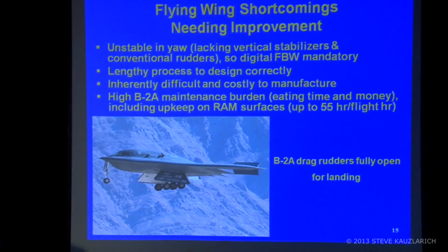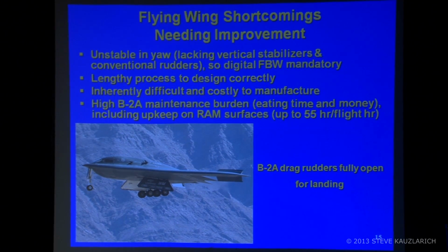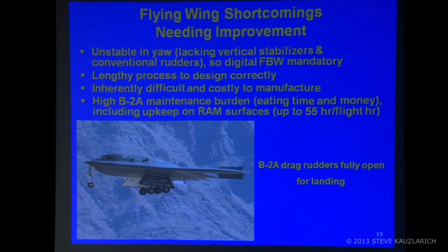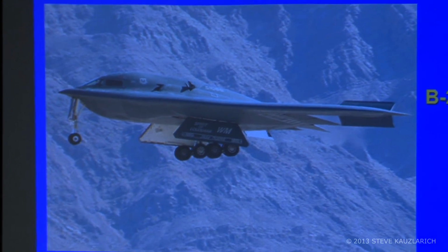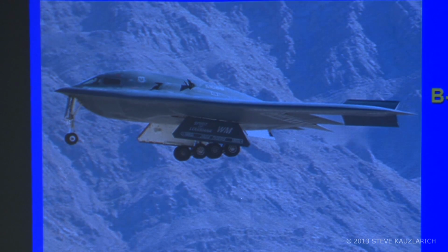Okay, we've already talked about the notorious instability in yaw. So when you get fly-by-wire, those magically get handled. This is a quad-redundant GE fly-by-wire system that's in the B-2. It's similar to the one that's in the F-16 fighter. So getting stability is huge, and getting the design right just takes years and years and years to do it right. And then the manufacturing nightmares are amazing, how they did this.